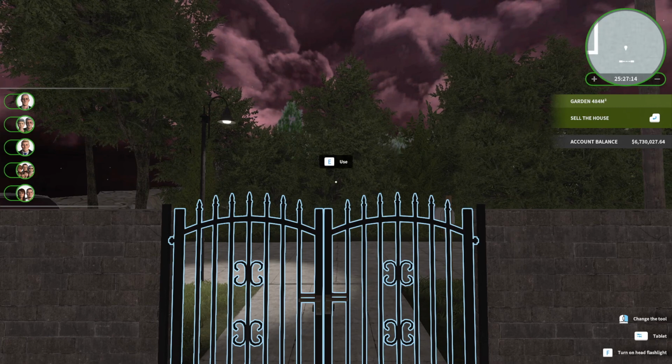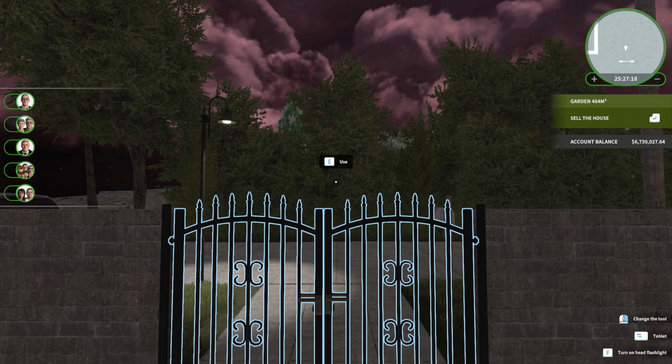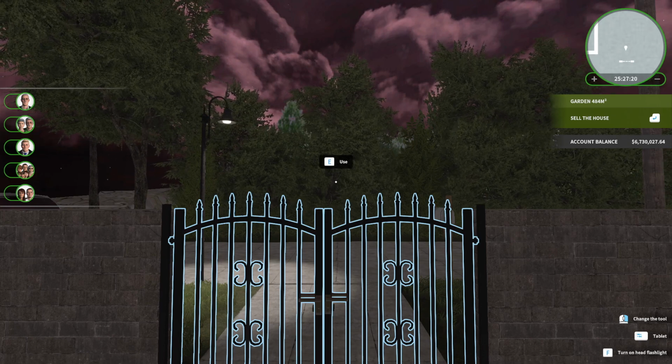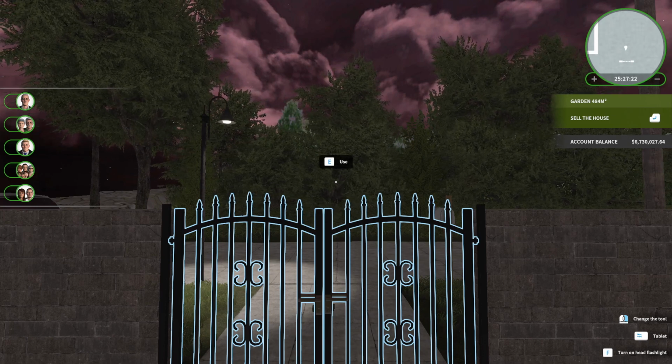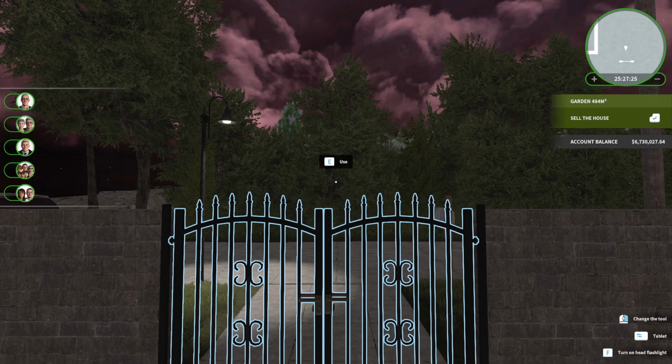So we decided to do the castle for Halloween, and the only thing that we said was it had to be decorated for Halloween, as little or as much as you want. So I decided that we are going all out, friends.